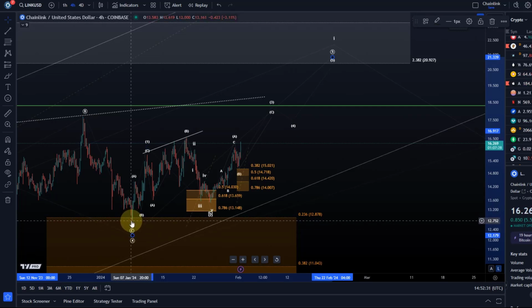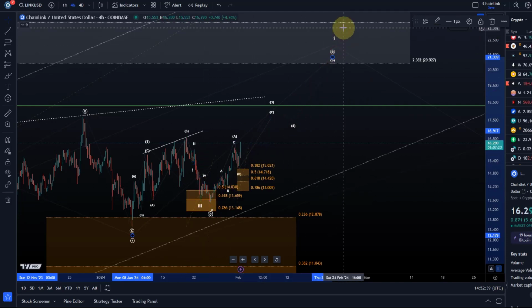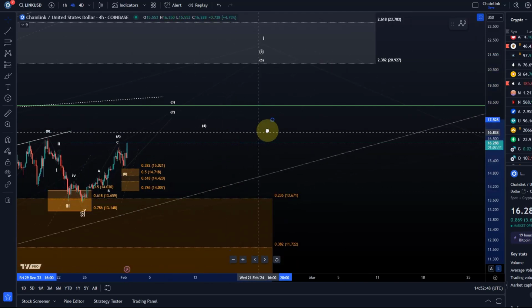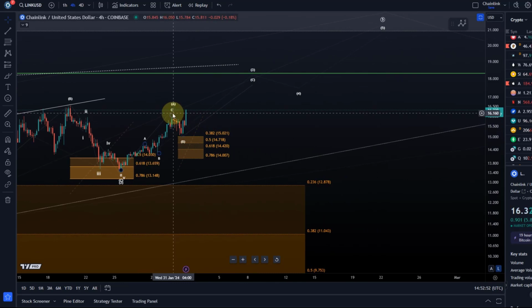Anybody who missed an entry there had another opportunity here. Price reversed where it needed to. Now we seem to be moving up in this fifth wave to the upside, targeting $21 plus. Only yesterday I shared with you that likely some kind of a top is in place. I gave you a support area for wave B. The B wave pullback likely unfolded, was shallow, and we could be in wave C now.